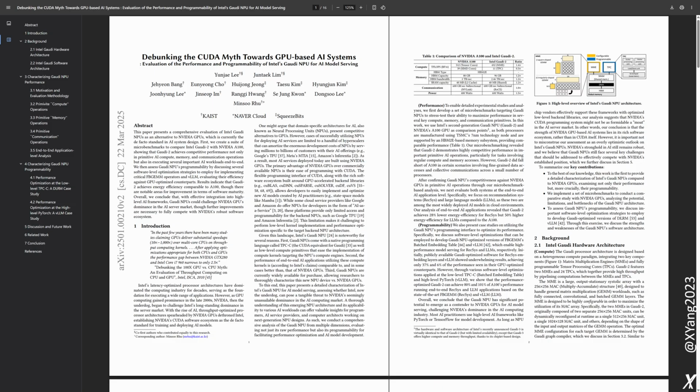Recommendation systems, RecSys, often mix matrix math with those memory-heavy embedding lookups we just talked about, hitting that potential Gaudi weakness. Large language models, LLMs, are mostly about huge matrix multiplications where Gaudi should shine, but they also have complex memory patterns like PagedAttention for handling many users efficiently. Right. So let's start with RecSys serving.